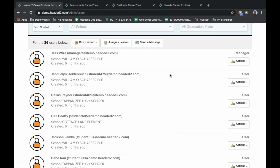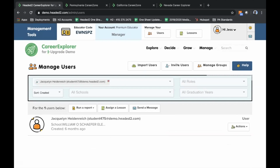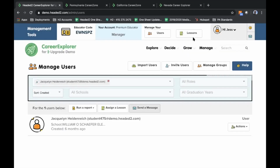Now, let's say, for instance, I wanted to message Jacqueline and just tell her to complete something that I noticed she hadn't yet completed. I might pull up her name here. Now I've just got her listed, and it says for the one user below, let's send a message. And I might write her, please complete your budget. Thank you. All right, and this is obviously just for the purposes of demonstration. I send this message, and now Jacqueline is going to get that message when she logs in to the system.